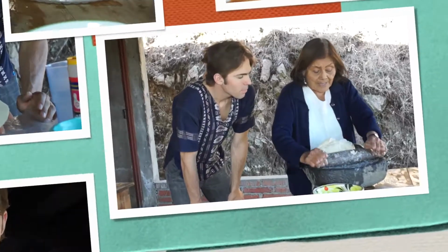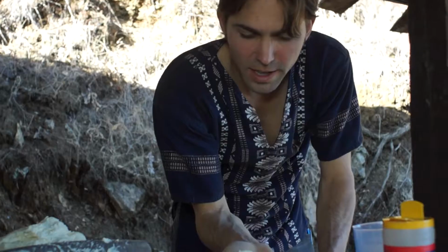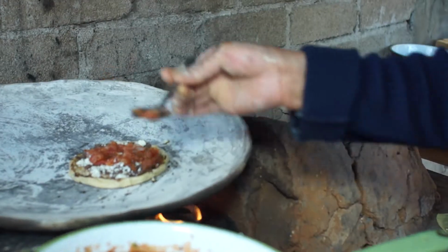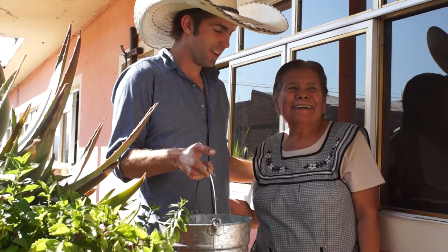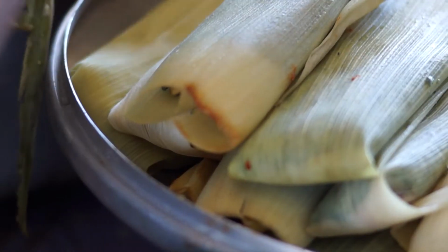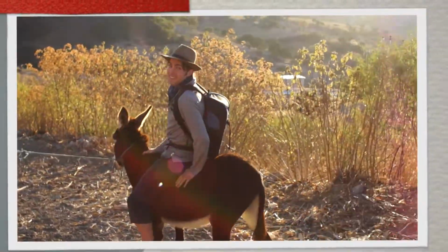My name is Erik Cannon, and I'm on a mission to learn to make amazing Mexican food. Not surprisingly, the best chefs in Mexico are Mexican grandmothers. Come with me as these grandma chefs teach us authentic recipes that we can make at home. We'll eat a lot of great food, and we'll have a lot of adventures too.